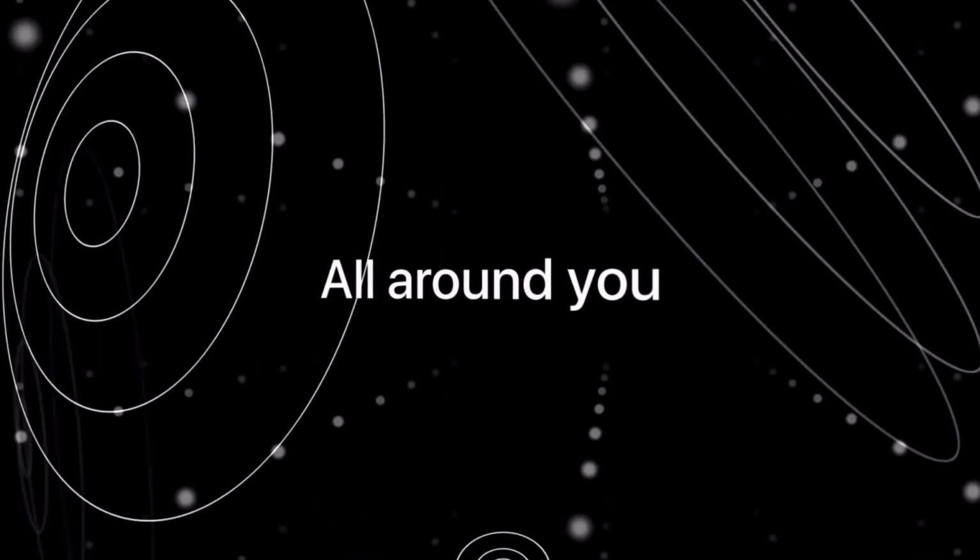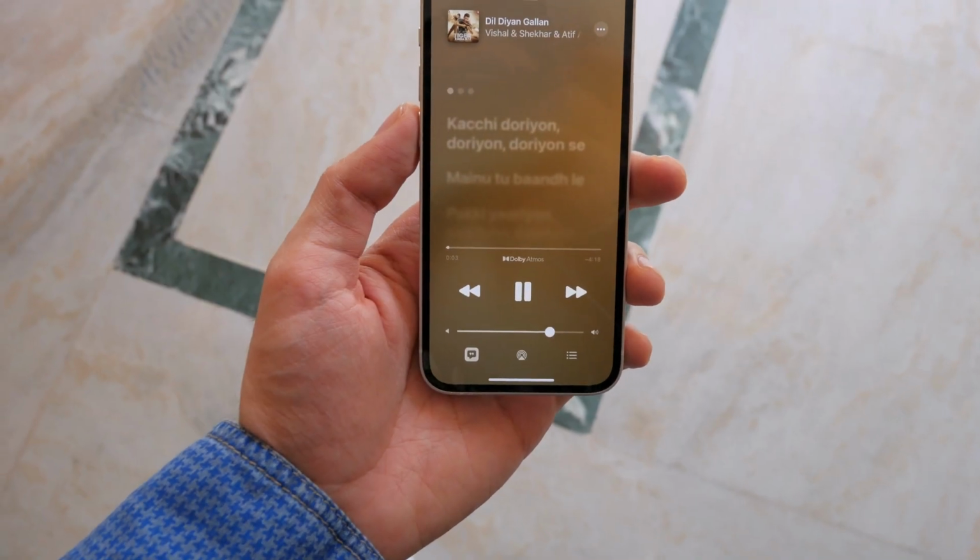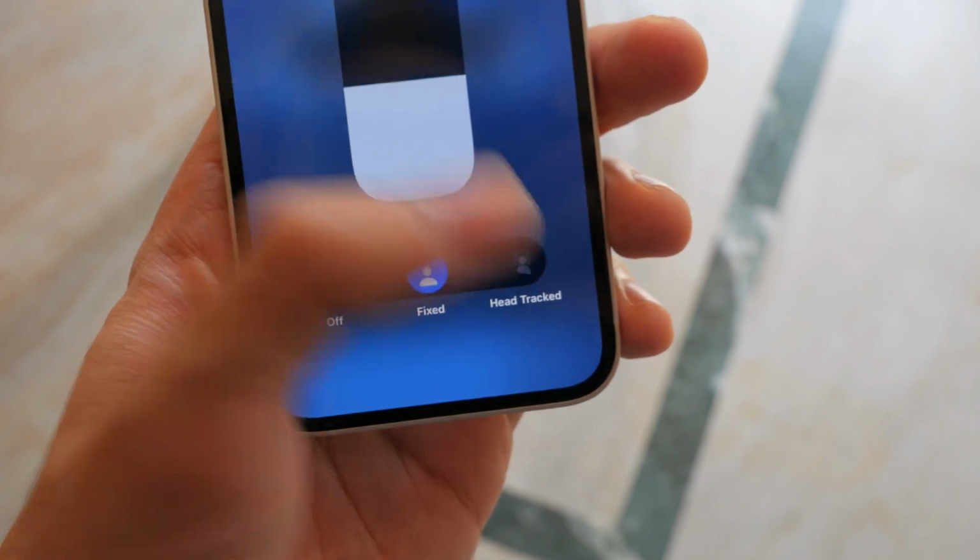So what all spatial audio does is it opens up the soundstage. So like different instruments come in from different directions and not from the same left and right. And what this results in is better separation and clarity. Head tracking takes it a step further.